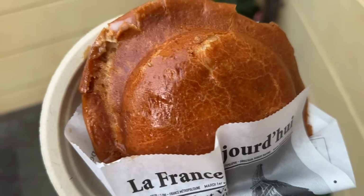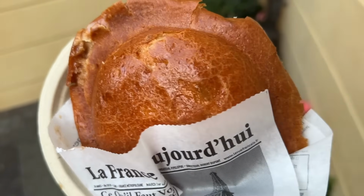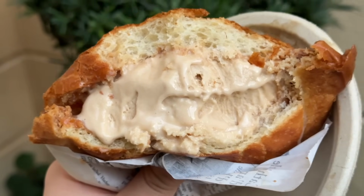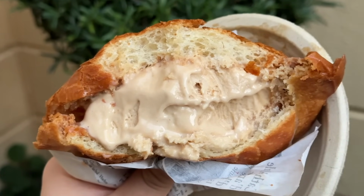So the flavors I chose are caramel ice cream with caramel sauce. We just went double in on the caramel. Wow, the brioche is fluffy and it's very soft. It goes well with the ice cream flavor because the brioche itself isn't very sweet. Like, it just has a subtle sweetness to it, so the ice cream really shines.